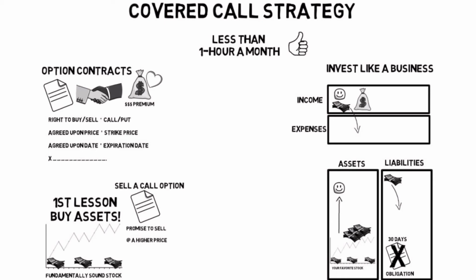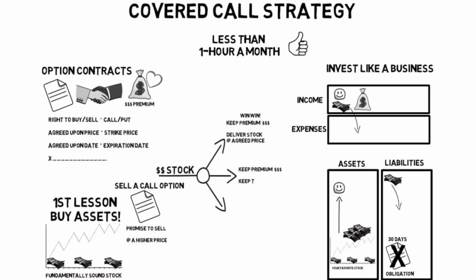Now, there are three possible outcomes. The stock can go up, down, or sideways. If the stock price rises above the agreed upon strike price, we keep the premium and will deliver the stock at the agreed upon price, which is a win-win. If the stock price stays sideways until the option expires, then we keep the premium and we also keep the stock. If the stock price falls, we also keep the premium and the stock as well.